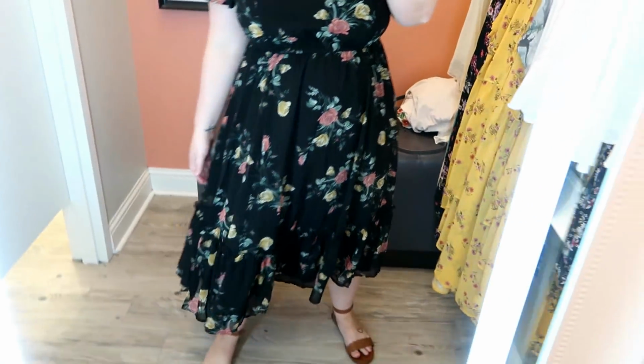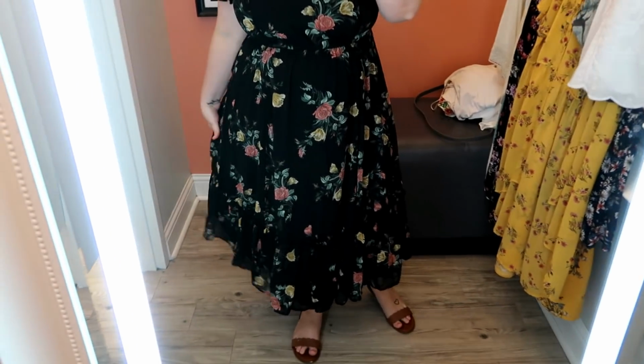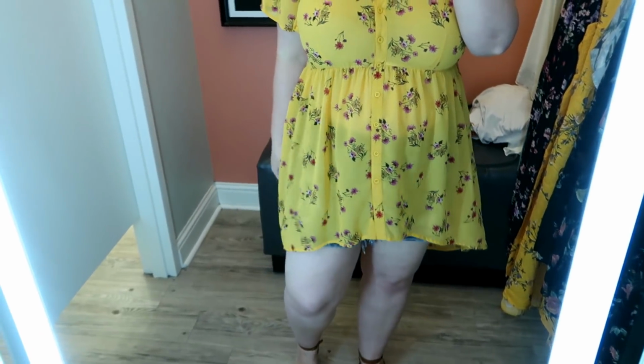It was a midi dress. I liked the ruffles. It was still form-fitting without feeling really tight. It had a nice give and stretch to it. It was just beautiful. It was opaque. You couldn't see anything underneath it. I have nothing bad to say. Once again, I don't think I'll have anything bad to say about these clothes besides the fact that they were expensive. That was in a 1, and it was almost $65.